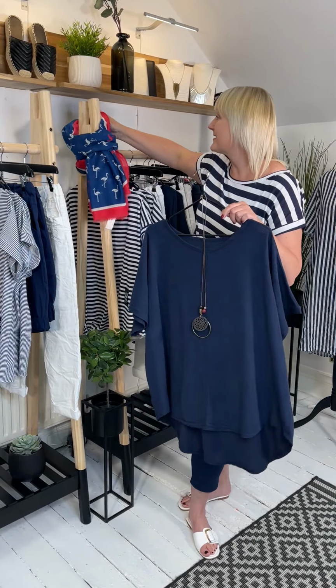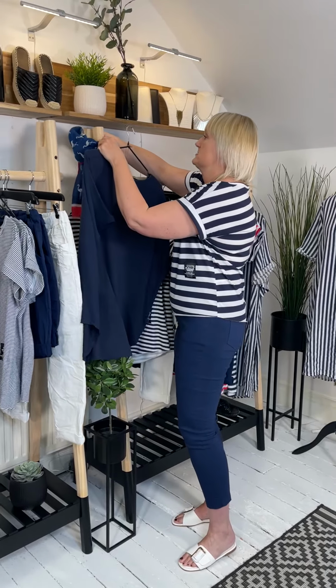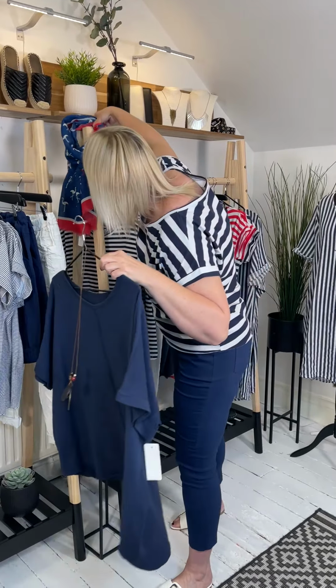And that is where a scarf, I'm wrecking it now, maybe. I spent ages fluffing. Oh, God. She has as well. It's right tied on that.